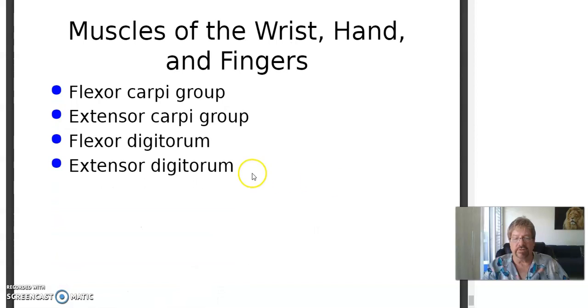Muscles of hand, wrist, and fingers. The flexor carpi group. Again, if it's flexor, it's on the inside. If it's extensor, it's on the outside. Why? This is flexion. This is extension.